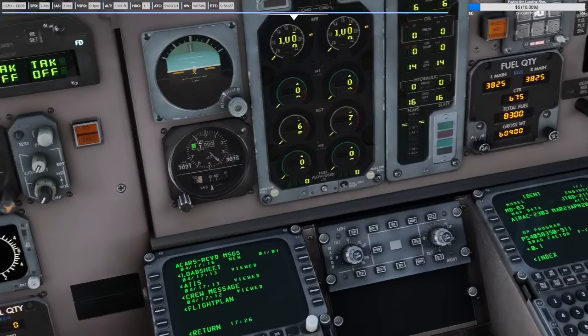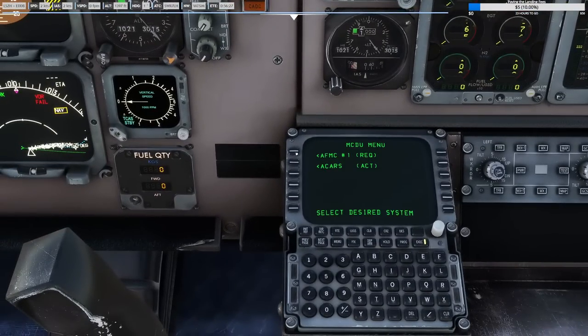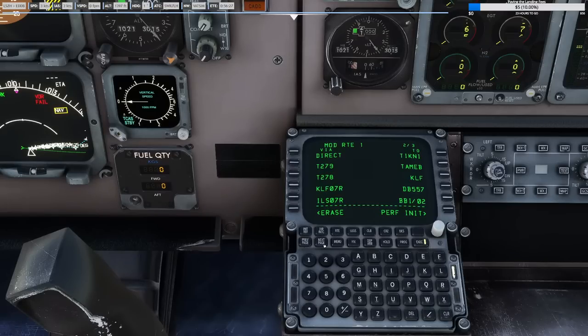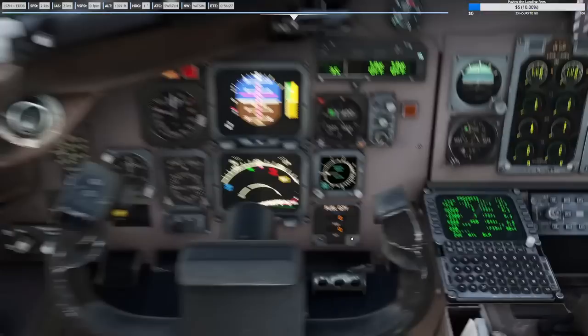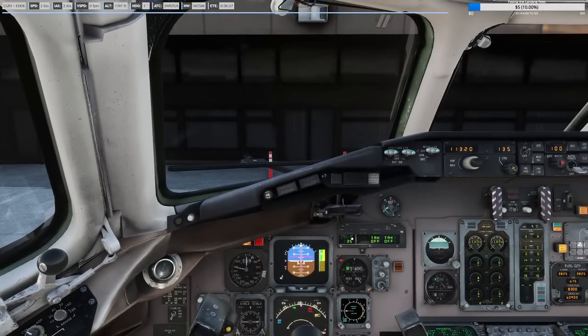So let's go ahead and do a quick route check then. We're going from Zurich towards Berlin with a Degas departure, Zulu 18 Tango, direct Tigny, Tango 279 Tarmap, Tango 278 Klasf with a Klasf transition, and the ground distance is 460 miles. So, left seat takeoff, runway 10, flaps 8, noise abatement procedure number 1 here in Zurich, and that's mostly it.